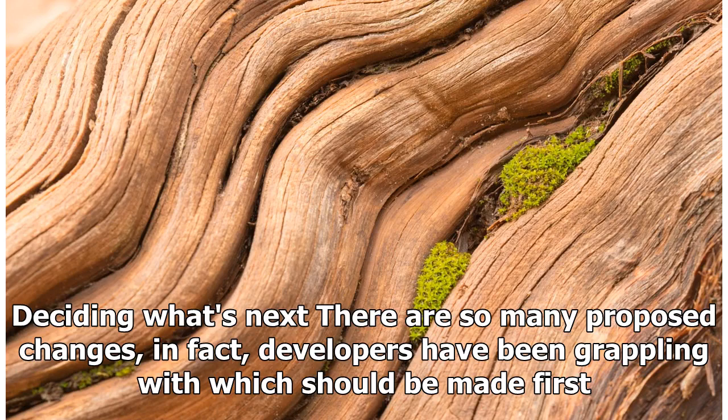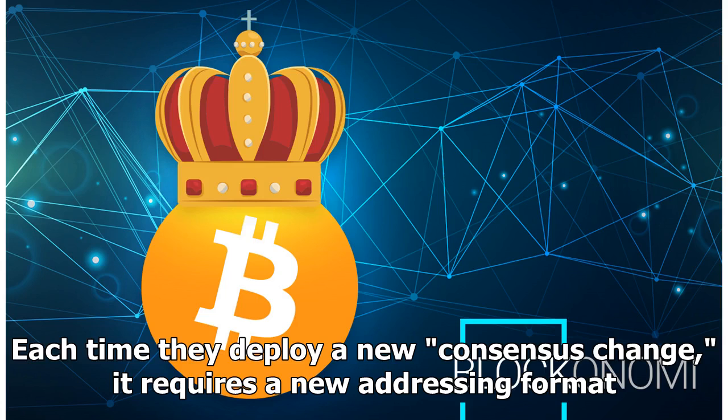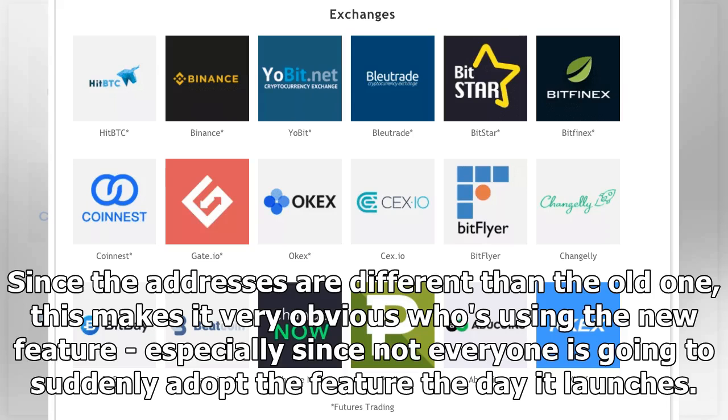Deciding what's next. There are so many proposed changes. In fact, developers have been grappling with which should be made first. Wuille explained in his talk why it's not such an easy decision. There's a small pressure for deploying all these features together at once. Each time they deploy a new consensus change, it requires a new addressing format. Since the addresses are different than the old one, this makes it very obvious who's using the new feature, especially since not everyone is going to suddenly adopt the feature the day it launches.